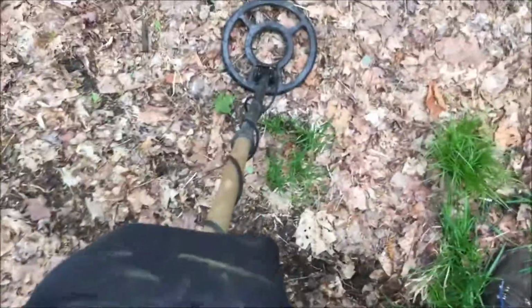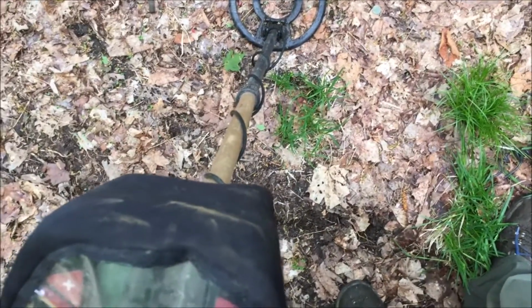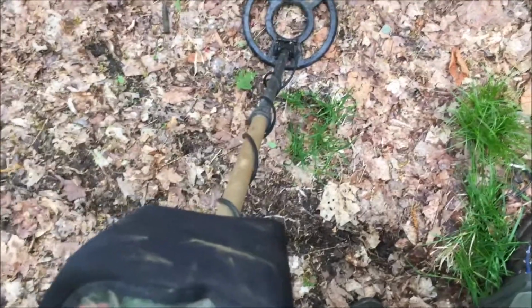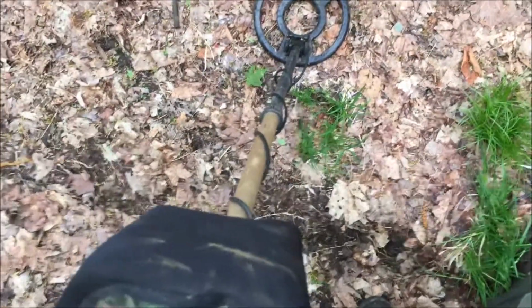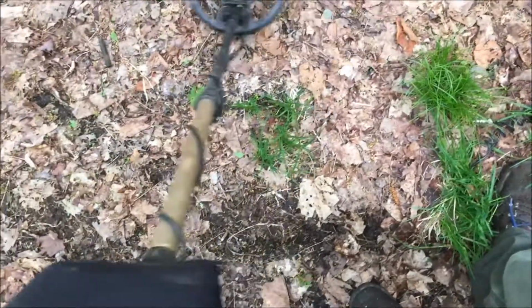And this machine is a simple machine. It does have tone ID, but the numbers are so close, the sound almost identical. So if it's 5 or 6 inches deep or 3 inches deep, the numbers could be almost the same. You got to dig that, and you got to dig that.